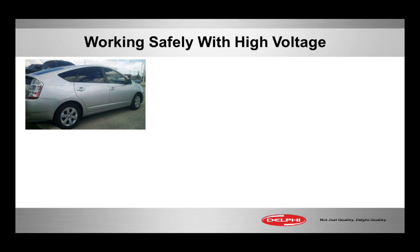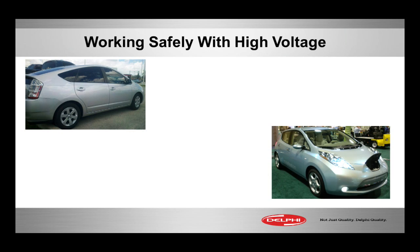Let's talk about the safety of, let's say, working on the Generation 2 Prius, 04 to 09, a very prolific vehicle you're bound to see in your shop, at least for oil changes right now. Why not snag some of that diagnostic work, new battery packs and so forth? But we've got to be safe. There's a new Nissan Leaf with the little flapper up. We're going to recharge that thing every night to go into the office the next morning.